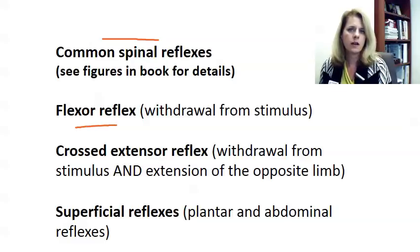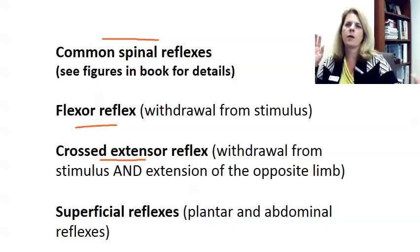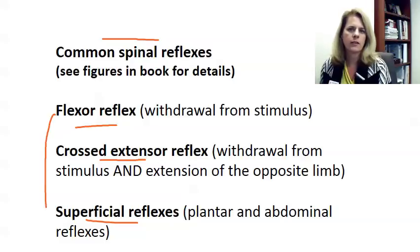A common one is the flexor reflex, and this is withdrawal from a stimulus. So you imagine stepping on something sharp and you draw your foot back. That would be a flexor reflex. You can have a crossed extensor reflex, which is where you withdraw from a stimulus and extend the opposite limb. So it's kind of an opposite, pull one arm in and push one arm out, kind of a crossed extensor reflex. And then you have some superficial reflexes, such as the plantar and abdominal reflexes. So I'm going to talk about a few of these, but I also want you to spend some time looking in your book and learning about these a little more in detail.